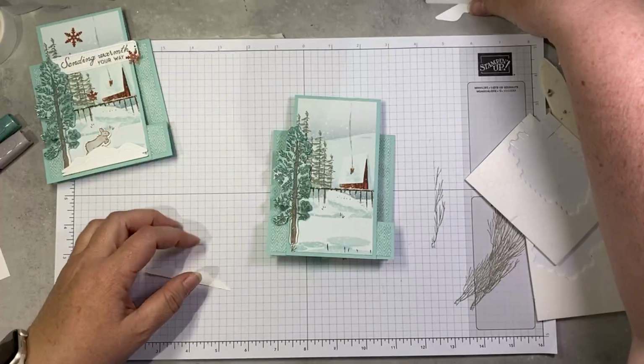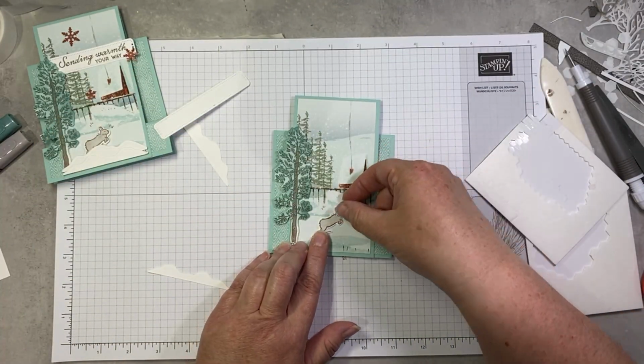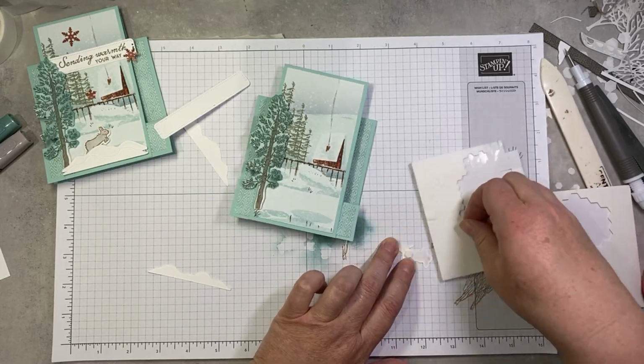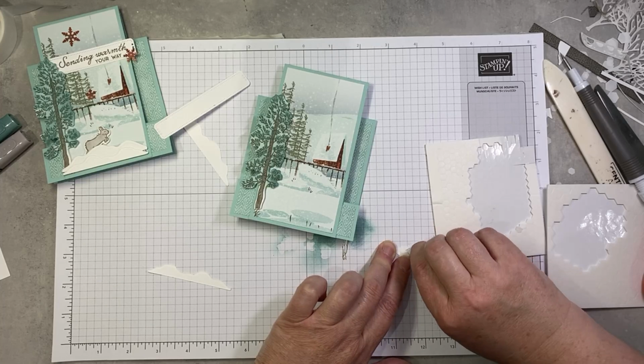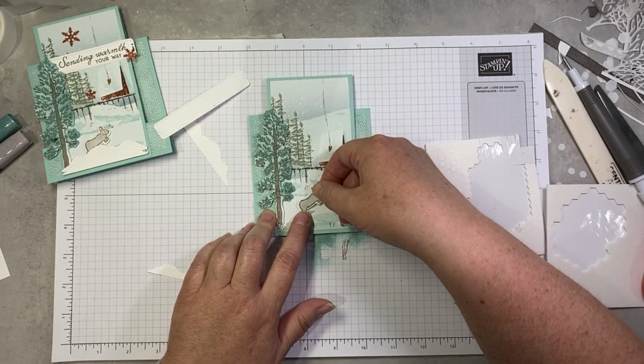All right, this is a record. I have glued 2 things today and not screwed them up. That's pretty amazing. We're going to add our little bunny. He's hopping through the snow. So we'll add a couple of dimensionals here. Isn't the bunny cute? I know, he's adorable.